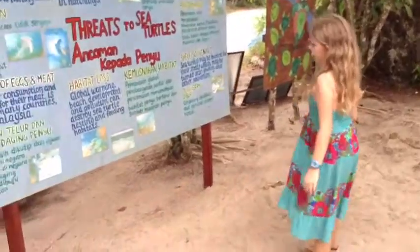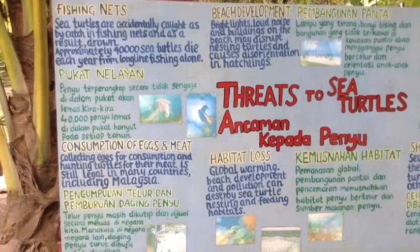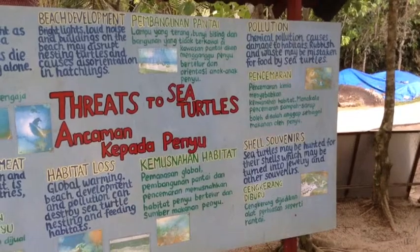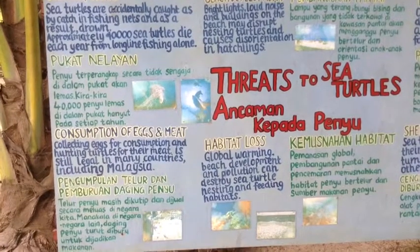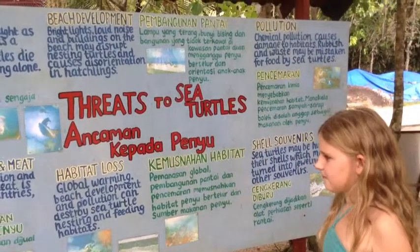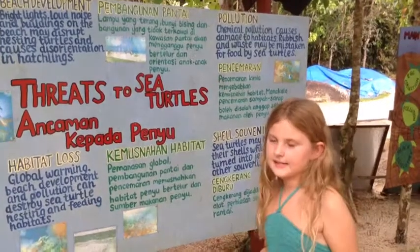Over here are the threats to sea turtles. Of course there's the pollution, which of course they just get really sick and stuff. And then there's here they collect the eggs. So when they wait till the mother sea turtles finish nesting, so then they go to the nest and collect the eggs and eat them.